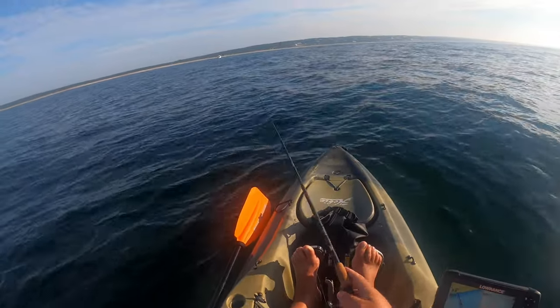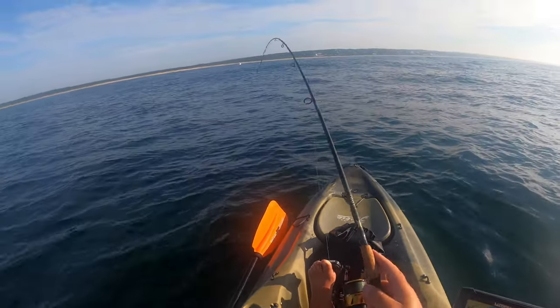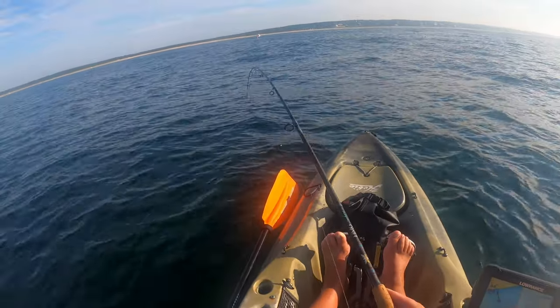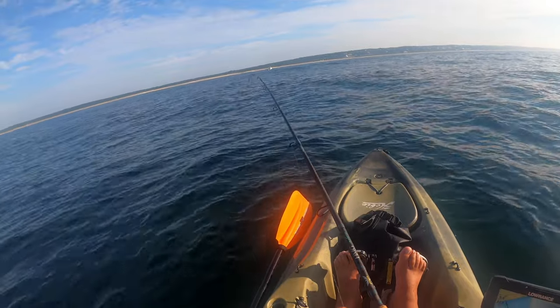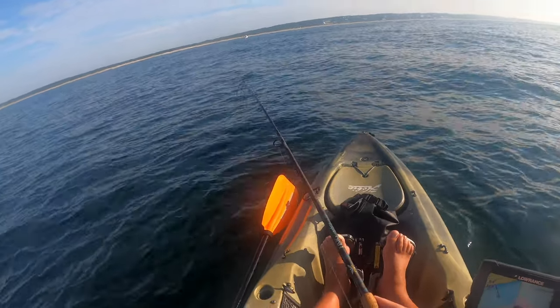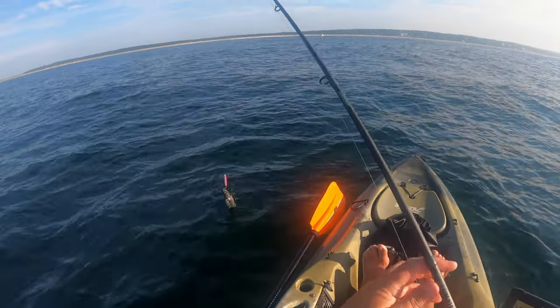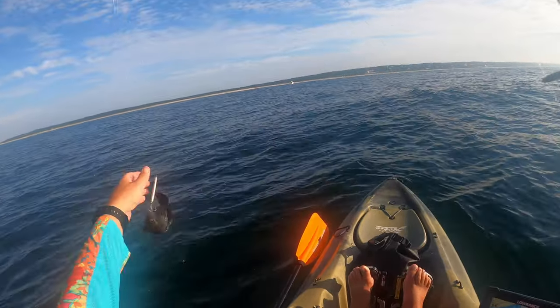I'm catching a lot of short fluke in here. Catching a lot of tiny porgies out here. No trigger fish is disappointing.